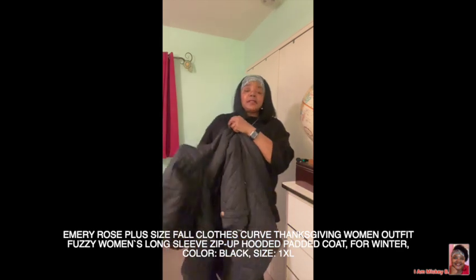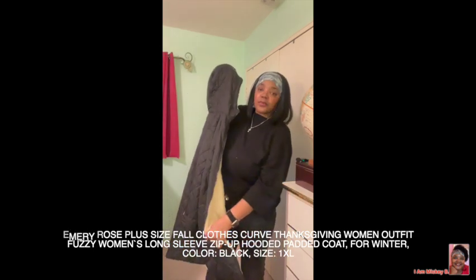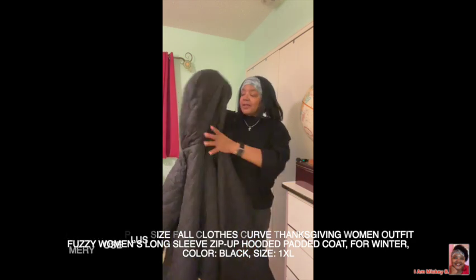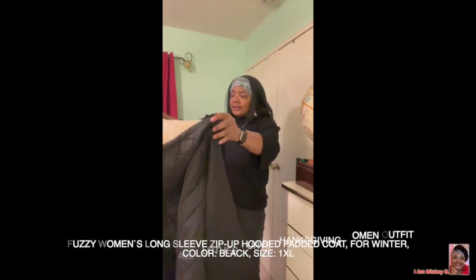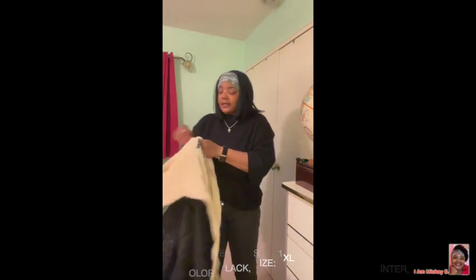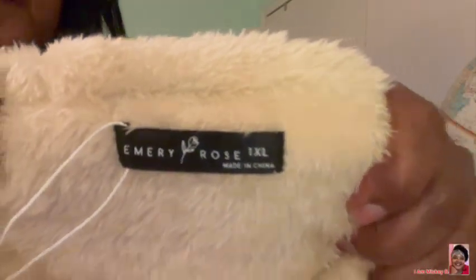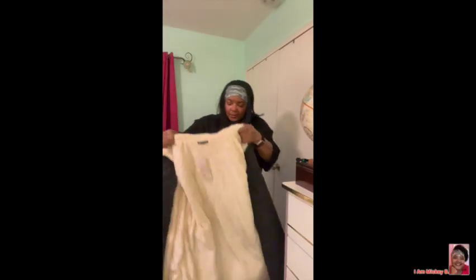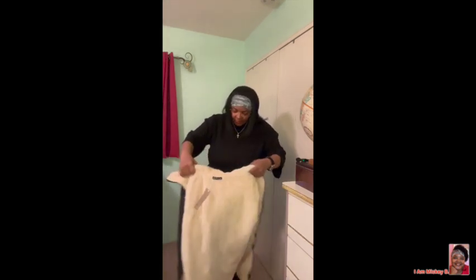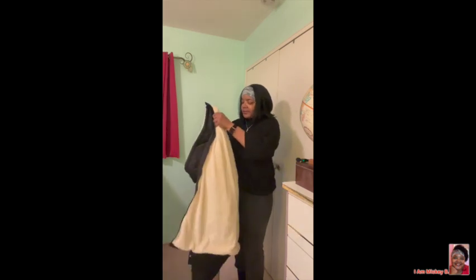And it's just a basic knee-length black puffer jacket, but it's thin. It's not real puffy, even though it's a puffer jacket. So I like the thinness about it. Now this says it is a 1XL, and again, Emery Rose Curve 1XL. And then again, this nice tan bone kind of lining inside. There are no inside pockets in this jacket. So it's just a basic jacket with the zipper and some pockets.